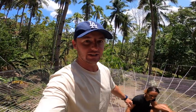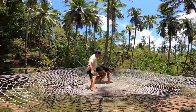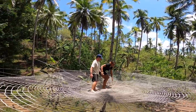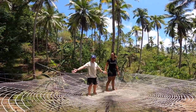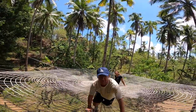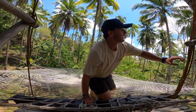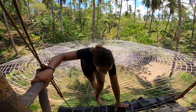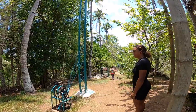Come to join up Shaw out here on the spider's web, and trust me, this is not easy to walk on at all. Made it to the centre of Charlotte's web. Crawling like a dog. I made it to the end. Charlotte's putting on a brave face.